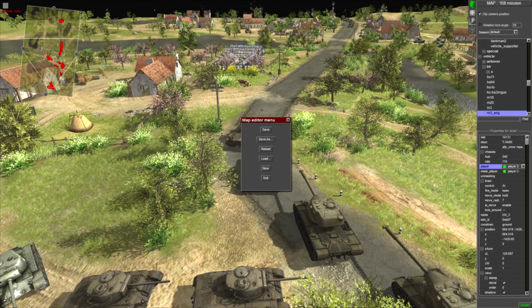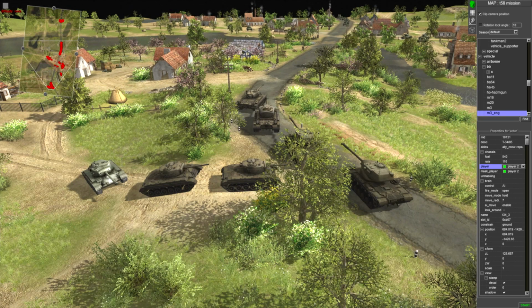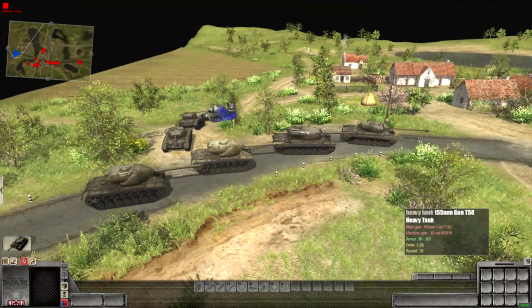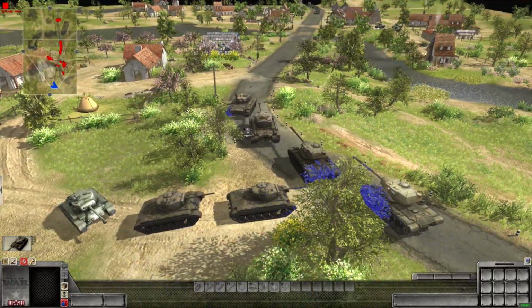There we go. We're going to save it. And then, you know what? We're going to go back. Look at that. I'm learning the editor, guys, so that we can do more crazy stuff. And I'm going to start it. So, boom. Let the Cold War commence.